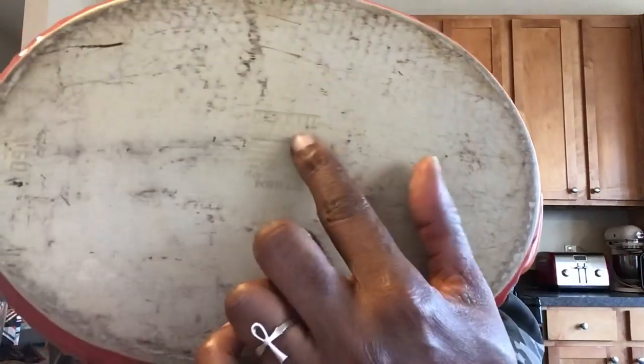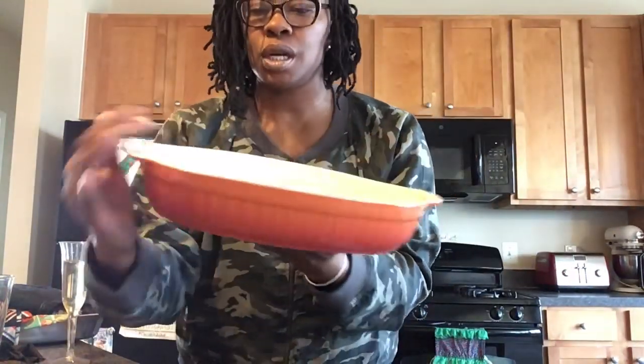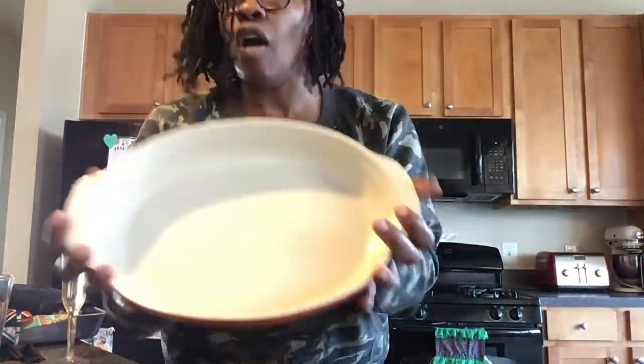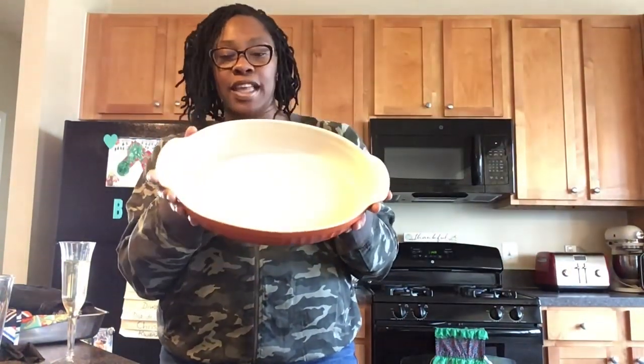I couldn't tell what any of this said, but I did like the color of it. This is all orange on the inside, another off-white. So I'm going to clean that. And I had a friend over here and they were looking at it and they said that this is made out of clay, so I probably can't put it in the oven.